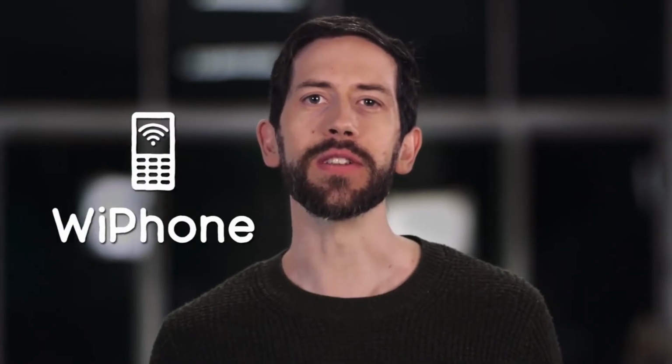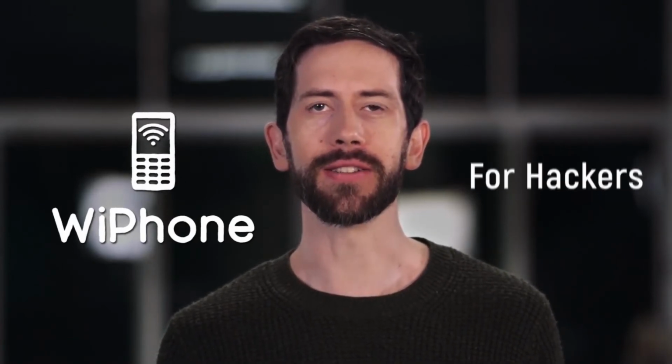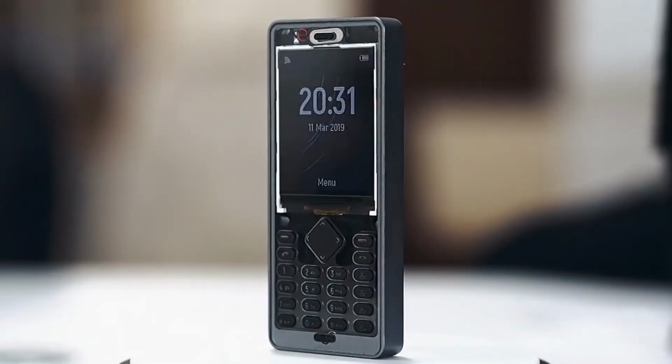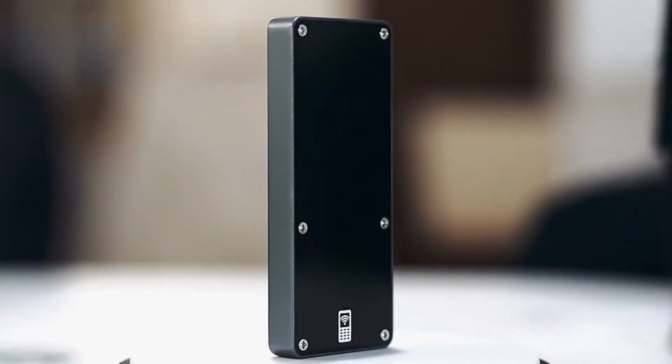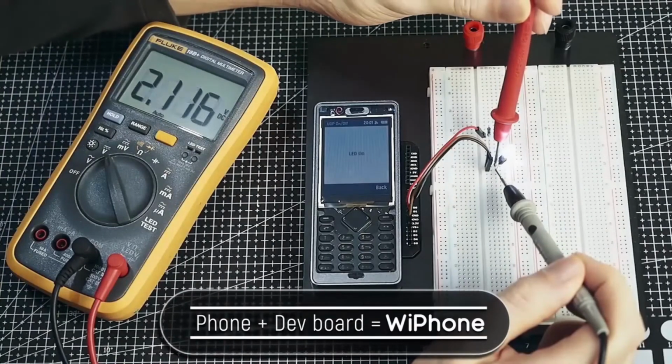The WiPhone is a VoIP mobile phone and development tool designed by hackers for hackers. Tools like dev kits and breakout boards are great for prototyping. But there's a lot of work between a messy prototype and something your spouse or boss could appreciate. Power and simplicity of mobile phones with the adaptability of our favorite dev board.